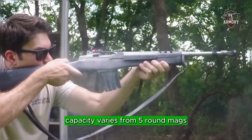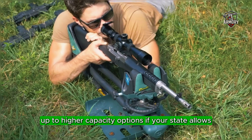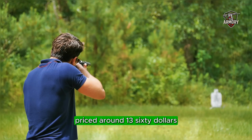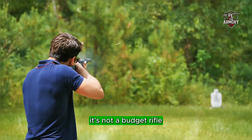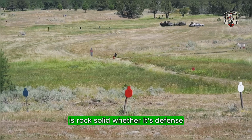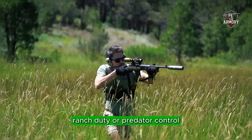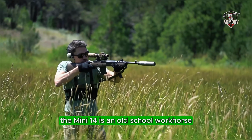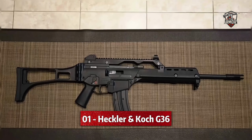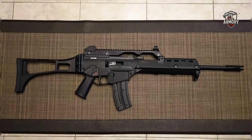Capacity varies from 5-round mags, ideal for hunting or compliance, up to higher capacity options if your state allows. Priced around $1,360, it's not a budget rifle, but its reputation for reliability in tough conditions is rock solid. Whether it's defense, ranch duty, or predator control, the Mini-14 is an old-school workhorse that simply doesn't quit. Taking the crown at number 1 is the legendary Heckler & Koch G36.